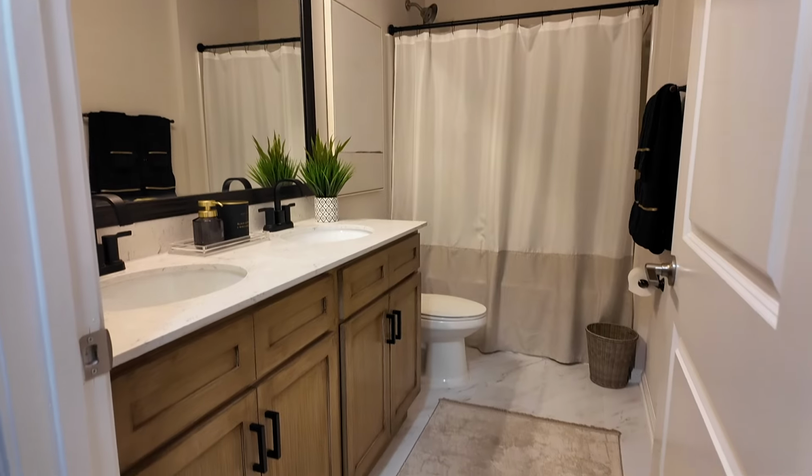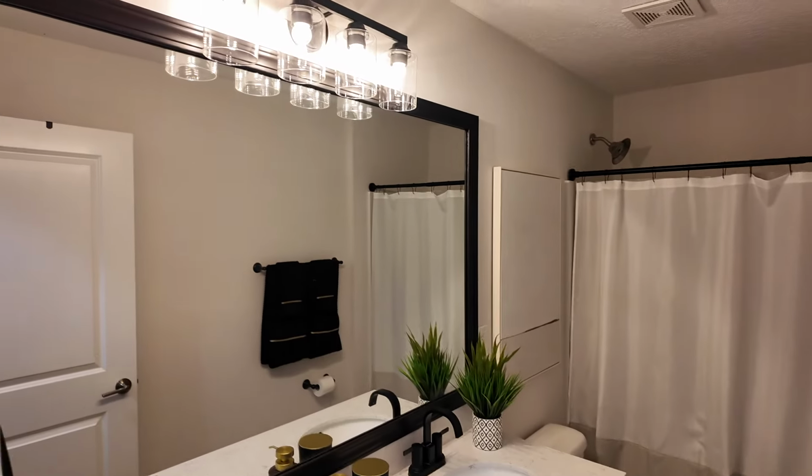And there you have it, a beautifully updated bathroom on a budget. By focusing on these small, high-impact changes, you can achieve a gorgeous, fresh look without a major renovation.